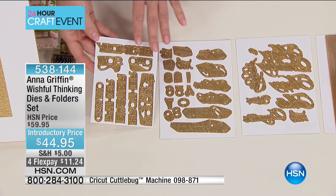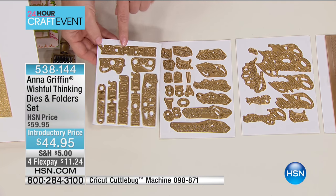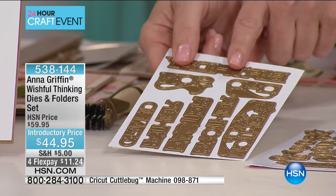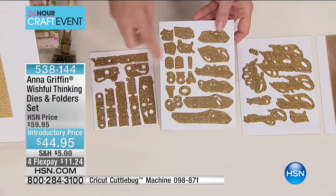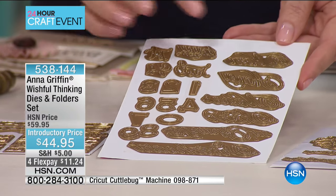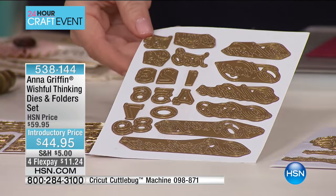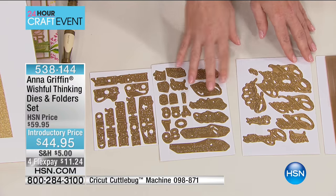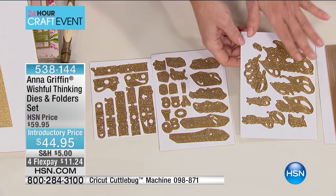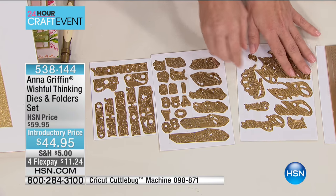So you're getting all of these are 1 millimeter dies. These are heavy weight, okay? So they're going to stand the test of time. You're getting all of the numbers, and then the TH and the ND and the ST and all the ways, you know, you need to say first, second, third, and fourth. You know what I'm saying? We have everything here that says hello and happy birthday and some, you know, all the people that are in your life, mom and dad.